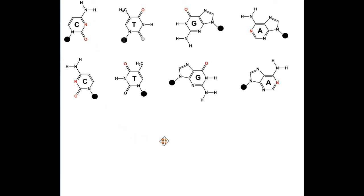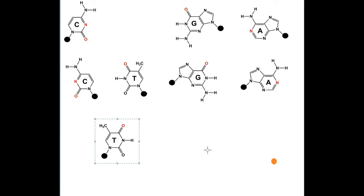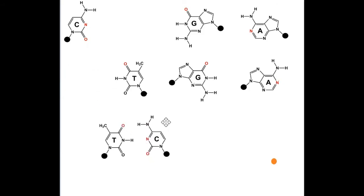So if we just take one example of this, we can see how you can attempt to match these up and see what the hydrogen bonding possibilities are. So if we, for example, take a thymine, okay, we'll move this down to here, then we can look for things that can potentially form a complementary set of hydrogen bonds. So for example, if we take this cytosine, we can move it like this, and we can just play around. So you can see here we've created the possibility of just one hydrogen bond there between the NH here and the oxygen there. But that's all. None of the others come close enough to form hydrogen bonds.